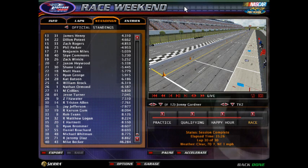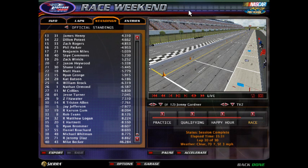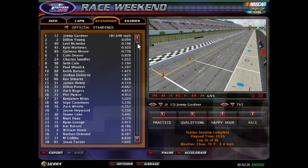Then Jay Jefferson, Carson Gum, Rob Evans, Matthew Logan, Emmanuel Hartnett, Ryan Brommer, David Bouchard, Michael Whitman, Jeremy Diaz, and Mike Becker, the finishing order in today's event.